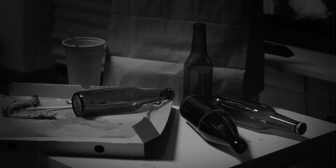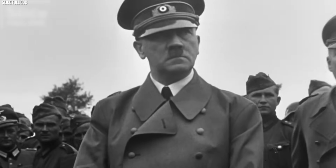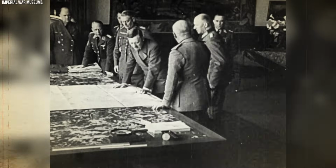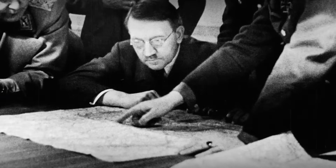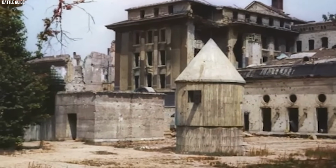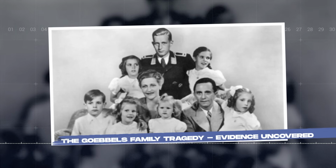Perhaps most revealing was a small side table where several bottles of alcohol were found, unusual given Hitler's well-known temperance. Witness testimonies later confirmed that in the final days, Hitler had allowed his military staff to drink during briefings, a significant departure from his previous strict protocols. This small detail, more than elaborate military analyses, perhaps best illustrated how thoroughly military discipline had collapsed within the Führer bunker.